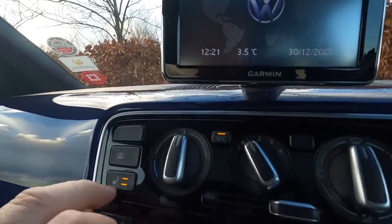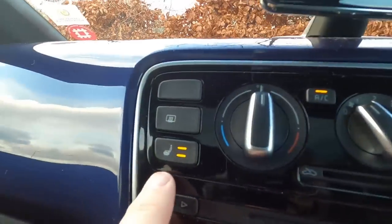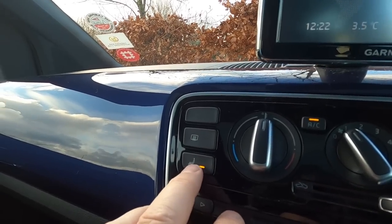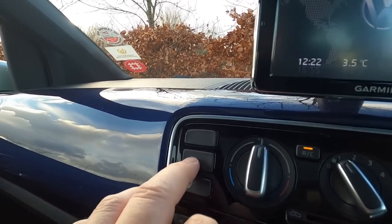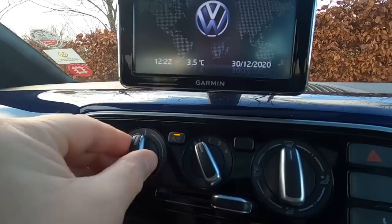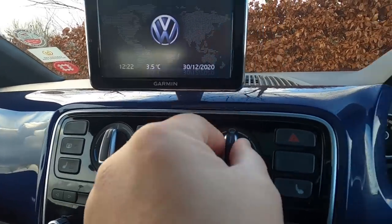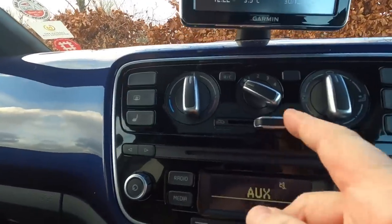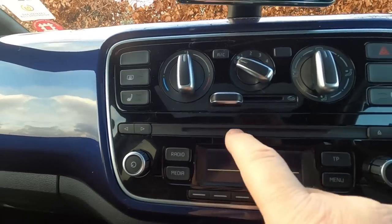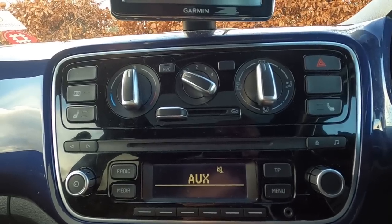Over here, heated seats for both sides, driver and passenger. They've got two levels, really hot and bearable. Rear heated screen, user controls, temperature, fan, and where you want it directed. That's pretty good. If you want it back into the car, that's there. It has got a CD player. I don't think I ever used it, which is surprising really.